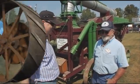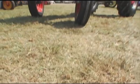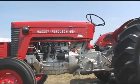Great, thanks, Bill. If you like Massey tractors, this was the place to be. There were really nice restored models everywhere, like this impressive Massey 65.